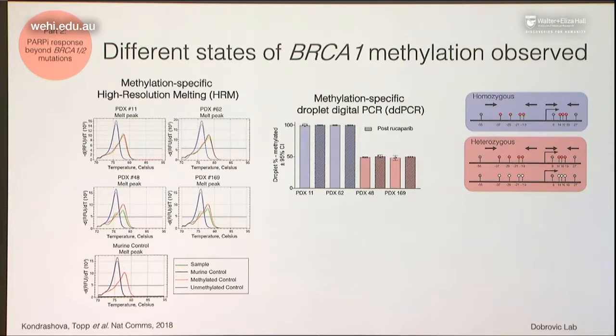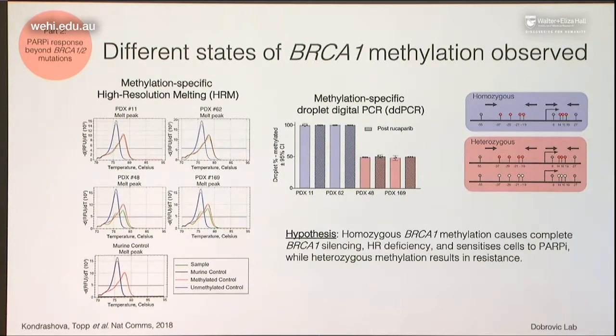Alex also looked at this methylation using another assay, methylation-specific droplet digital PCR, and we saw exactly the same story, where the two models that actually responded to PARPi had 100% methylation, and the other two had 50%. We explained it by the 100% being homozygous methylation, while the 50% being heterozygous, where one copy was methylated and the other copy was not methylated. So our hypothesis was that homozygous BRCA1 methylation would cause complete silencing and hence would lead to HR deficiency and would sensitize cells to PARPi, while this heterozygous methylation would result in resistance. So we went on to testing this.